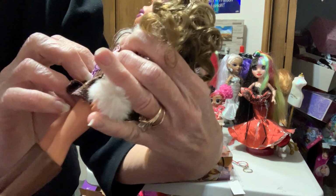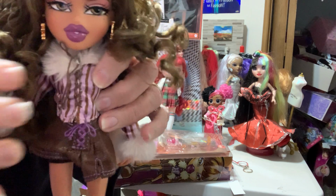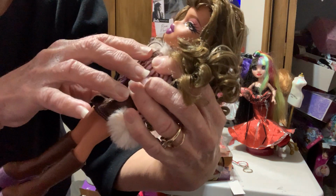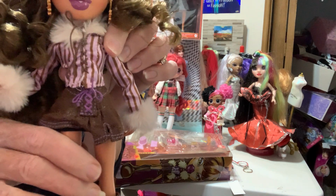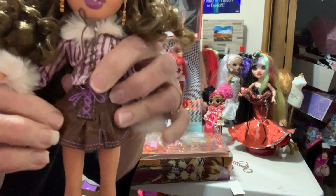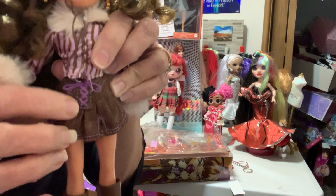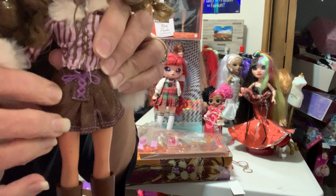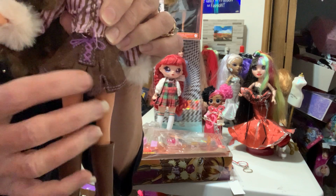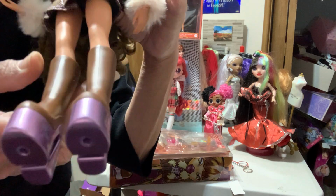Well, almost looks like a lace up. And then it's got almost like a little ribbon tie. Yep. And then she's kind of got this little brown and purple pleathery skirt that has a lace up the front there and ties. Kind of a pleated skirt. And then she's got brown and purple heel boots. Have a look on the bottom.